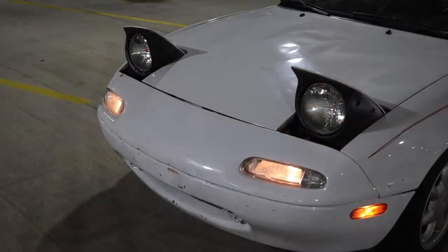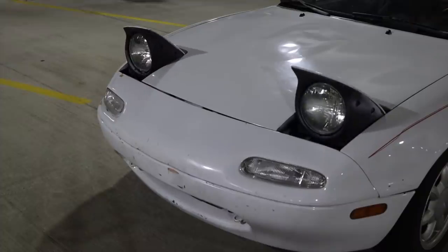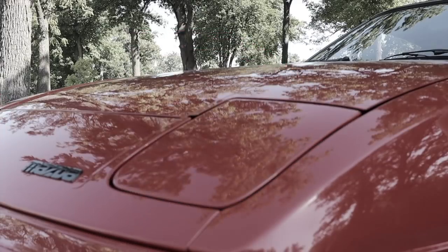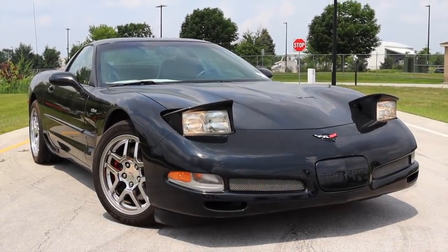This rule change didn't make pop-up headlights illegal, but automakers didn't think it was worth the R&D money to revamp the already old design feature. So with all of these reasons, the pop-up headlights were laid to rest in 2004, with the C5 Chevy Corvette being the last production car to feature them.